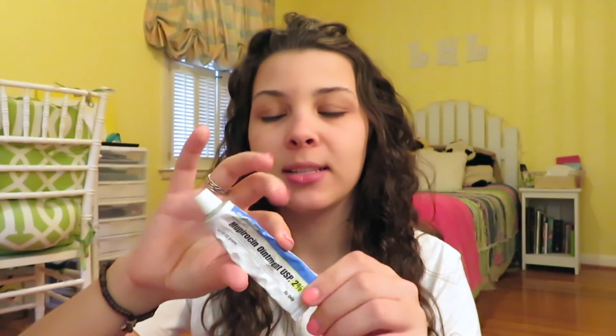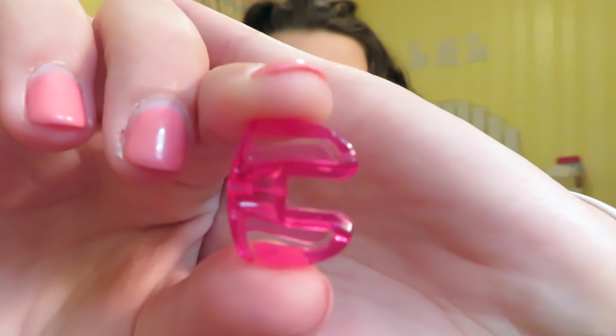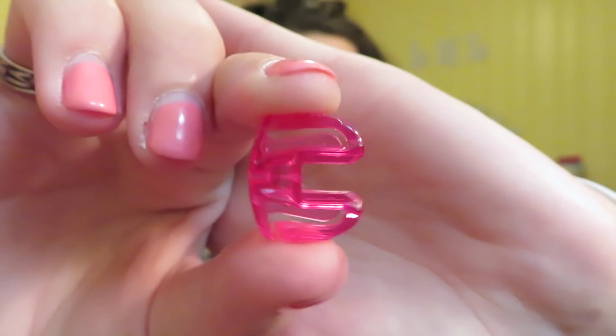And then I have this ointment. It's basically like a prescription strength Neosporin that I use on all my sites when I change them. And then to go along with that, I have a variety of Band-Aids. And then I have a little baggie with some lancets. Not that I ever change my lancets, but I like to travel with them just in case. So I put them in this little bag in case I needed them. And then the last thing I have in there is the little plug-in for your sites when you are swimming or showering.